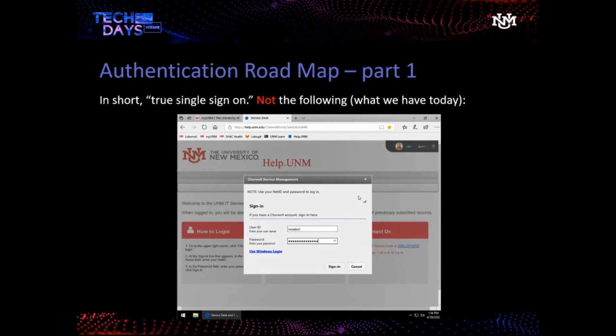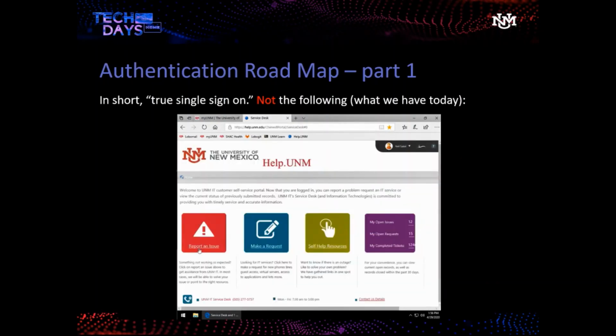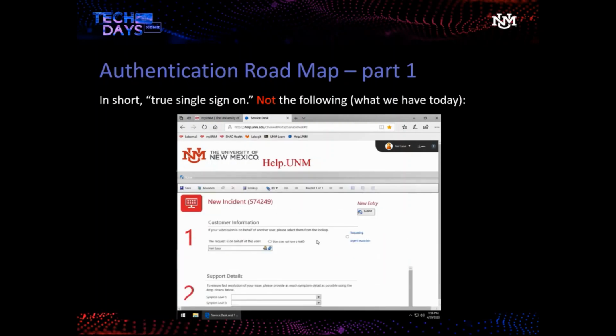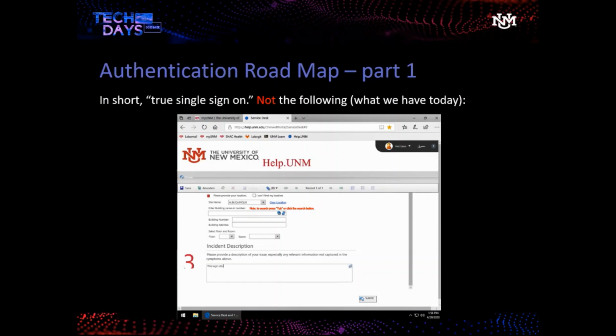Sure enough, you're logging into help.unm, username and password, a 7th time. So as you can see, this gets old pretty quick. And what's even more interesting about this is if UNM's maybe the only place you've gone to school, or if it's the only place you've worked, you might consider this to be normal, right? I mean, a lot of people think this is business as usual. This is Monday morning at UNM or any other place you'd work.